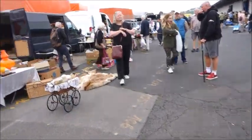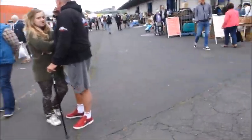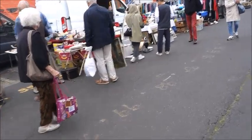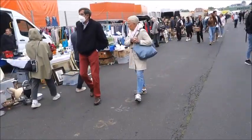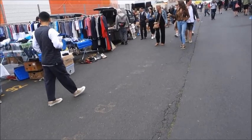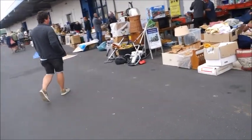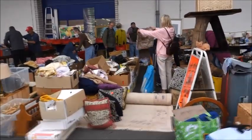It's not a good flea market for vintage 80s, 90s stuff. It's definitely, all the stuff is older. If you find toys, they are from the, I don't know, 20s, 30s, 40s, 50s, dolls, I don't know.